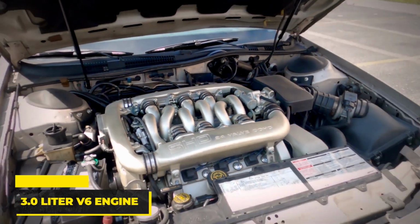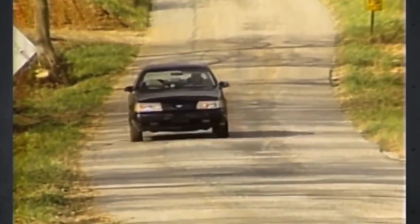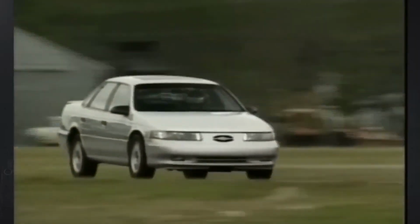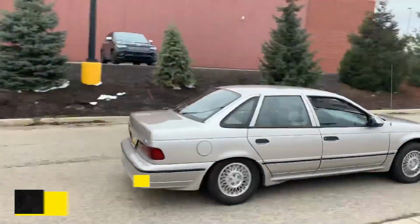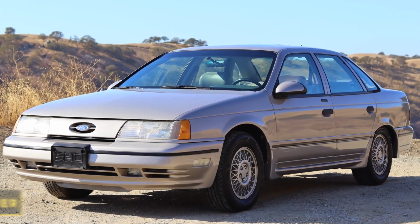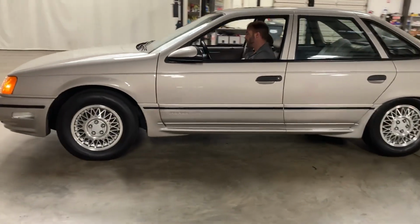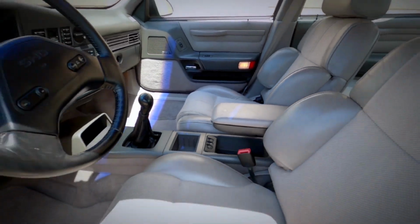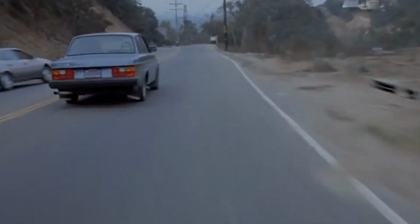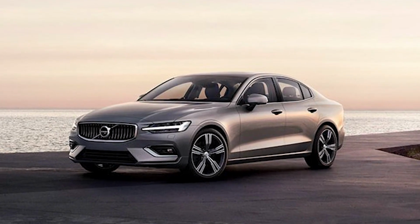A 3.0-liter V6 engine under the hood produced its maximum power at an impressive 7,000 revolutions per minute. This made it possible for the reasonably sized 6-cylinder engine to produce 220 horsepower and 200 pound-feet of torque. Due to its more aggressive lower bodywork, the SHO could be distinguished from standard Taurus models. The sole available powertrain was a 5-speed manual. The 1989 SHO is regarded by many as being on par with European sports sedans from the same year.